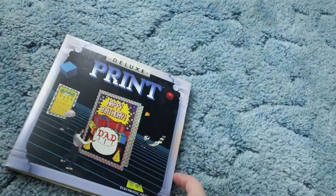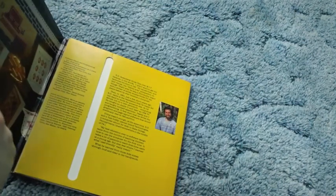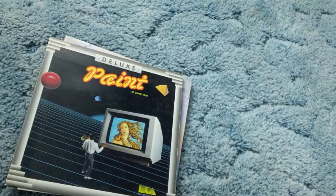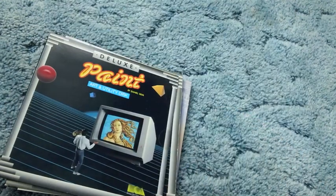Another kind of tank sim. And then we've got several of these. Deluxe Print, Deluxe Paint, and another Paint, which is the art and utility disc. So maybe get into those at some stage in the future.